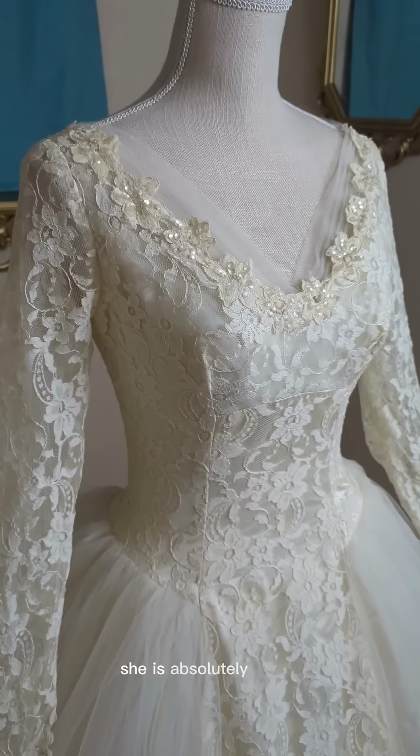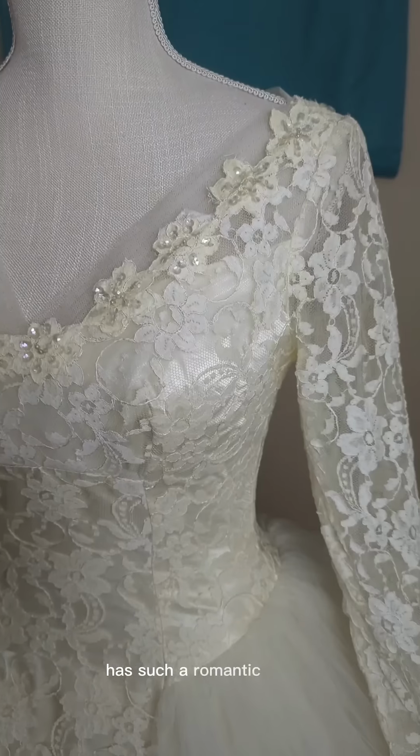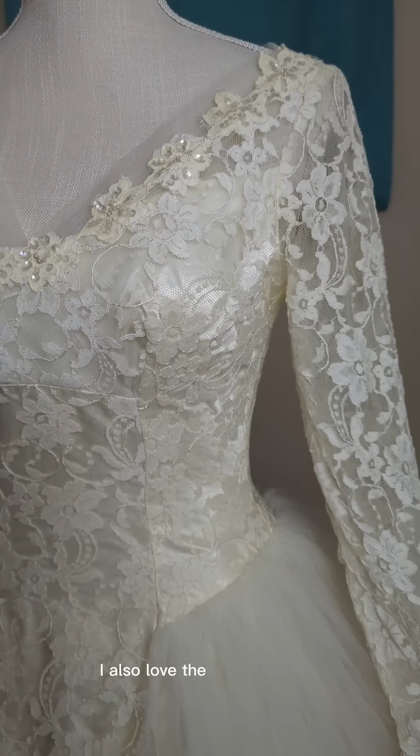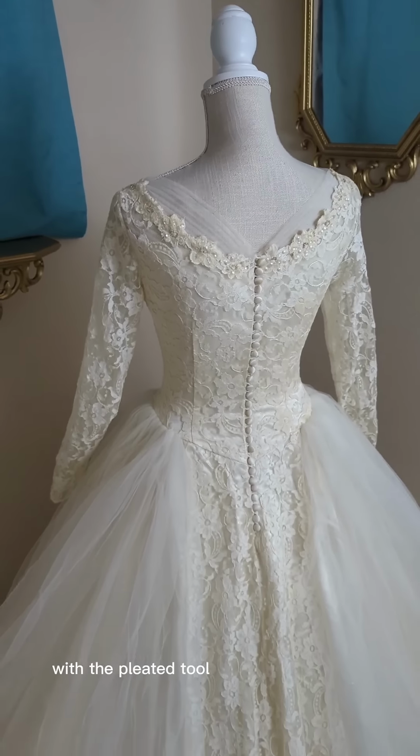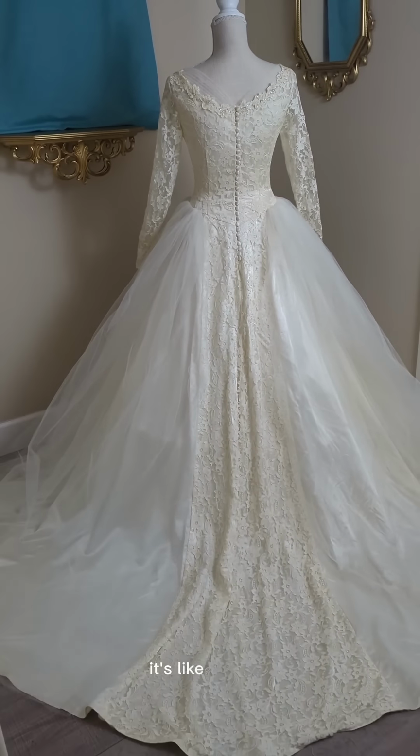She is absolutely beautiful, and the combination of lace and tulle has such a romantic look to it. I also love the detailed neckline with the pleated tulle going down both sides. But my favorite part was the width of this dress. It's like a fairy tale.